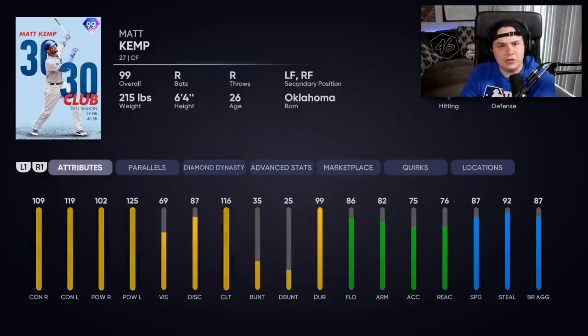And with Pedro being a little underwhelming to me and George Brett being a good-looking card, but I just really don't need help at third base, Matt Kemp is starting to look like my pick, so I hope he pops off in this gameplay today to make my pick even easier.